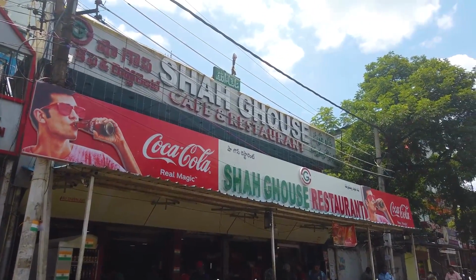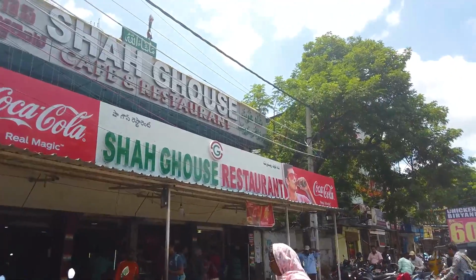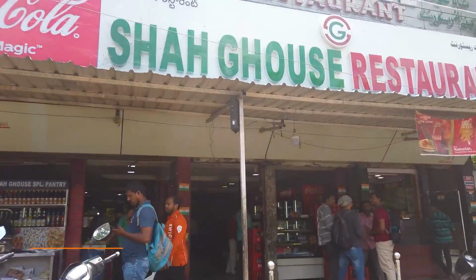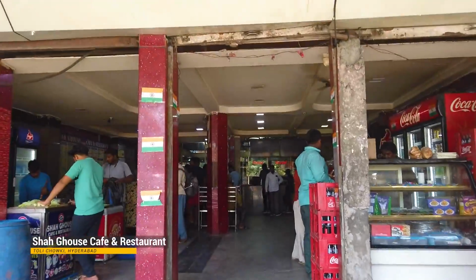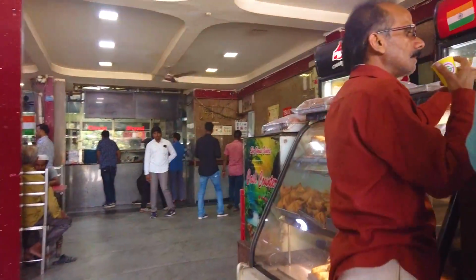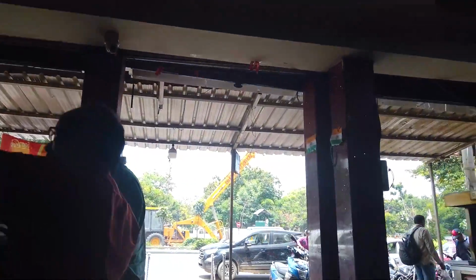I am at the Shah Ghouse hotel, that is a cafe and restaurant. I heard that biryani is very famous over here, so let's try the biryani. Biryani.